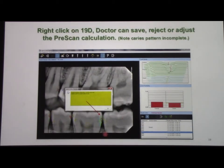Then this is one where the caries pattern was incomplete, and he can choose to try to adjust this pattern. He gets a warning message about it. See, what's happened here is decay almost through the enamel. Then there's some area in here where there are no density dips, and then there are more density dips in the dentin. Well, if these density dips in the dentin were way over here or over there, I'd say they have nothing to do with this caries pattern. But because they're lined right up with it, you know very well they do.